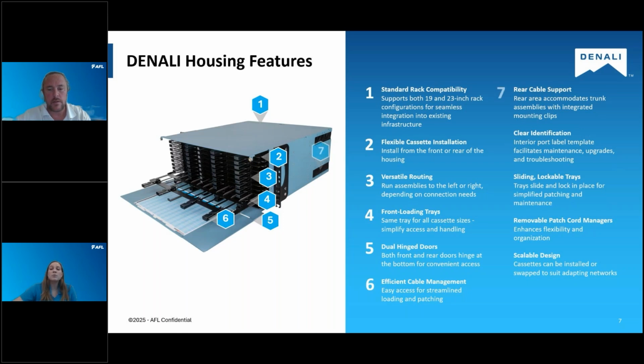Rear cable support, this is really talking about our rear cable management area in the back of the housing, where we can directly mount the outback clip that comes on the cable assembly into the housing itself, so you're not mounting that clip or that cable anywhere outside of the housing. Clear identification, we do have port label templates that come with the Denali housing to help facilitate any maintenance, upgrades, troubleshooting, etc.